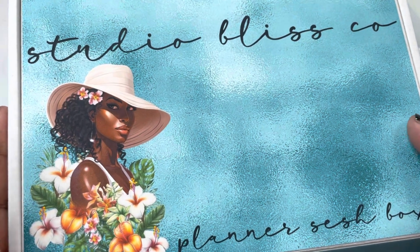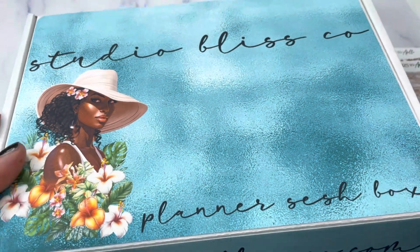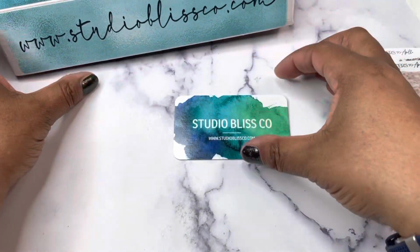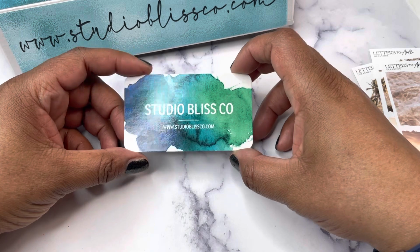And so, I just love this cover and this aqua texture. So that is all the basic info.